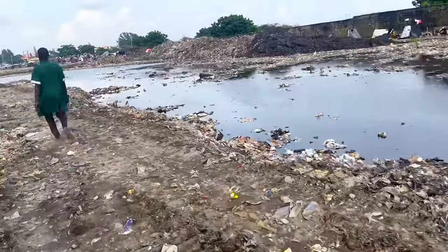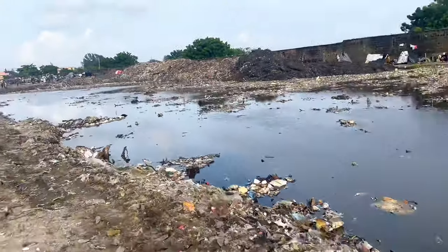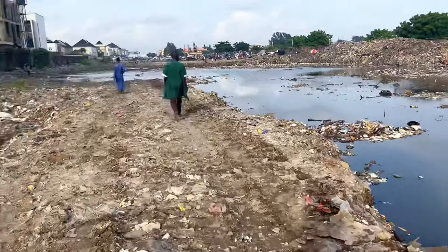project so it doesn't end up like some of the previous projects we have had in Nigeria, whereby they remain unfinished and abandoned for almost decades now. So we hope this will make a difference.